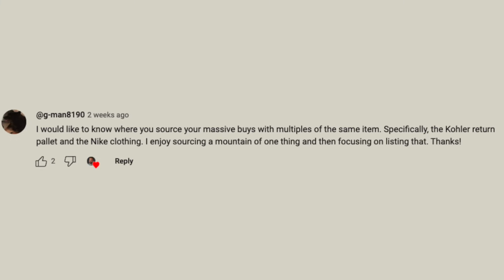All right, I would like to know where you source your massive buys with multiples of the same item, specifically the Kohler return pallet and the Nike clothing. I enjoy sourcing a mountain of one thing and then focusing on listing that. Me too. If I could get more of that type of high quality inventory at scale, I definitely would.